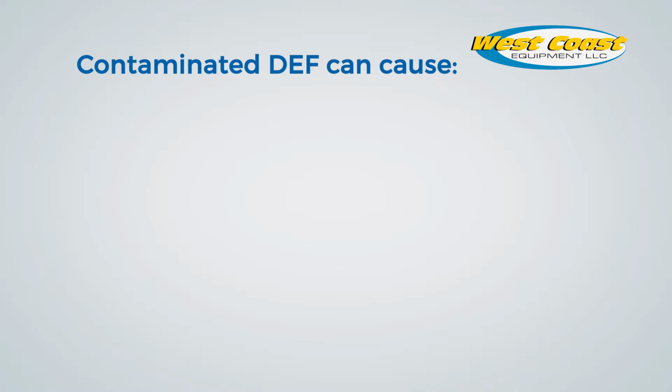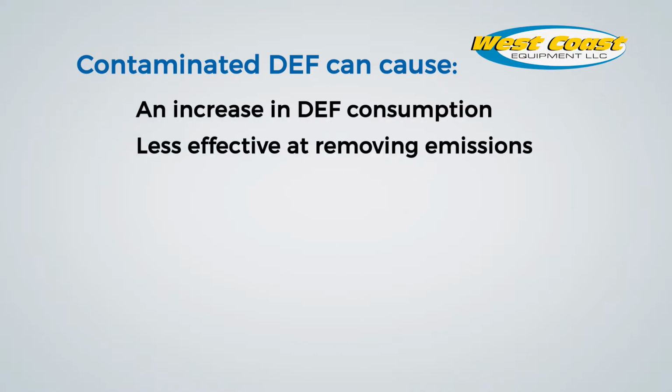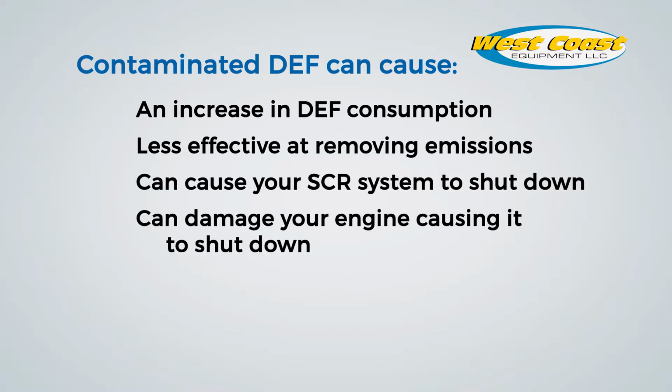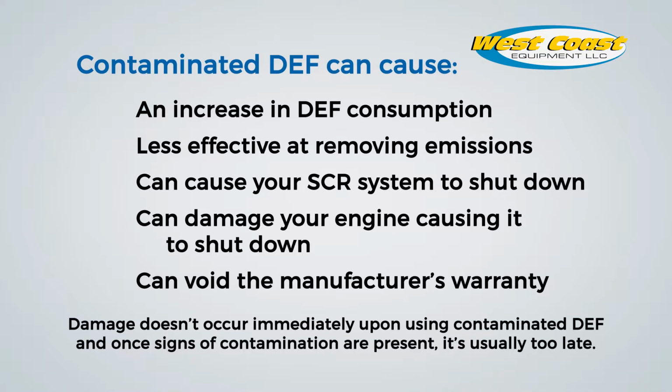Contaminated DEF can cause an increase in DEF consumption, be less effective at removing emissions, cause your SCR system to shut down, damage your engine causing it to shut down, and it can void the manufacturer's warranty. Damage doesn't occur immediately upon using contaminated DEF, and once signs of contamination are present, it's usually too late.